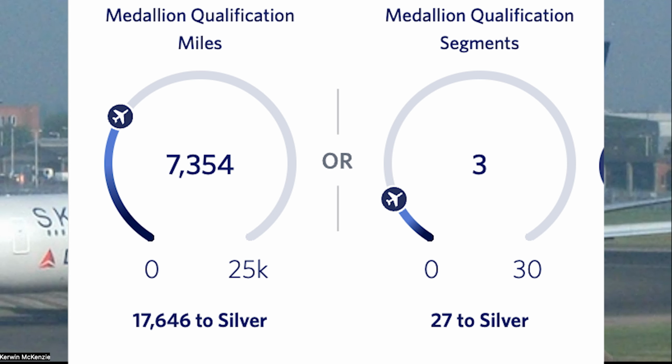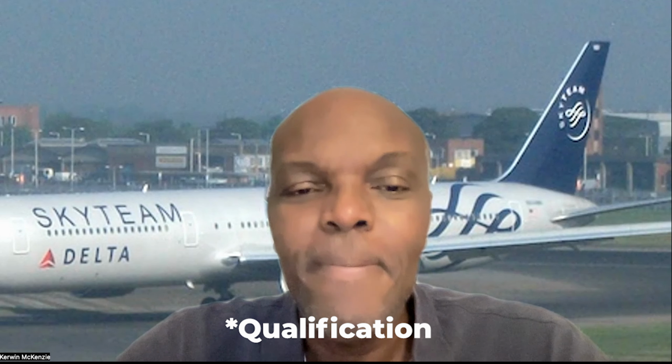But they do have something called medallion qualification segments, and that is MQS. And so in order for you to get to the status you need to have a certain amount of medallion qualifying miles or medallion qualifying segments. So you can have 25,000 to get to silver or 30 segments. And a segment is flying from, say, Atlanta to JFK.